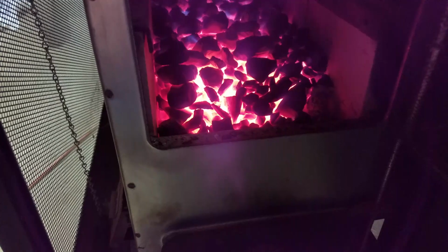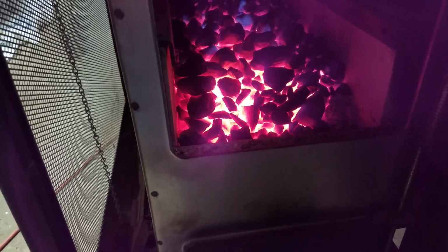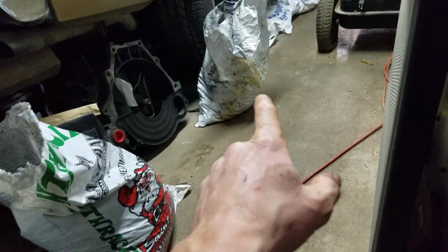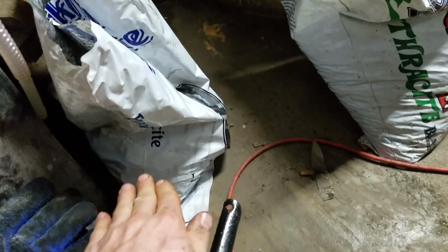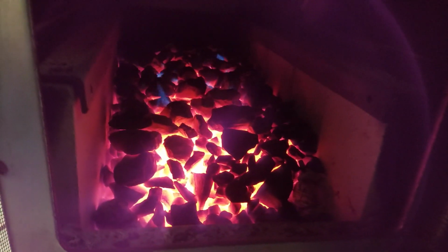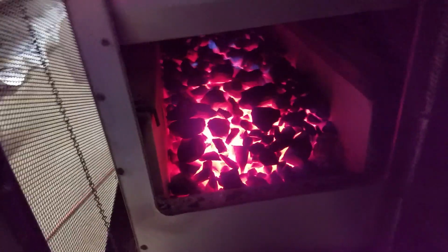So I'm still playing with this to see what my longevity is. But so far, I've only burned in the last 24 hours 1 bag of coal. I've already loaded this thing up with a brand new bag. Actually, it's that bag. I got a quarter of the way in there. Now, to top this up for the night, I'm guessing it's probably going to take 4 shovel loads to get it up there. So, yeah, about a bag a day.